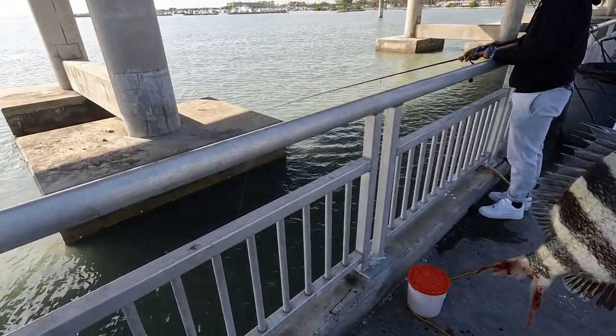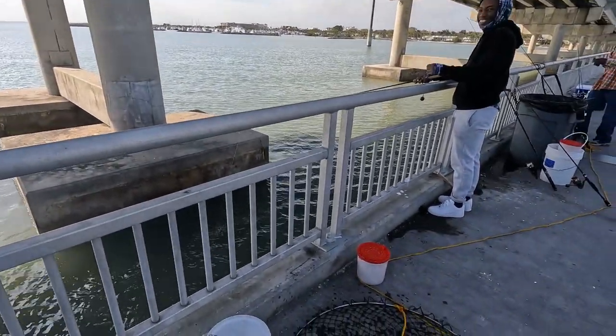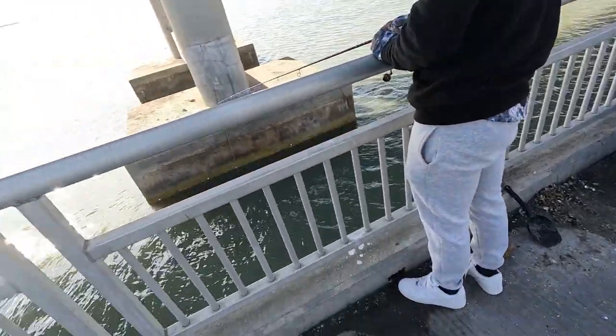On the Ugly Stick, bro. On the Ugly Stick, Daniel. On the Ugly Stick, Daniel. Get your ass off me, bro.